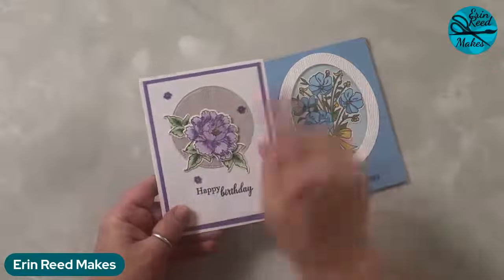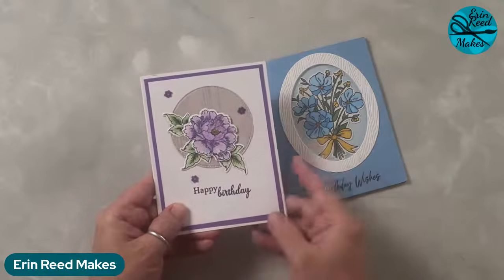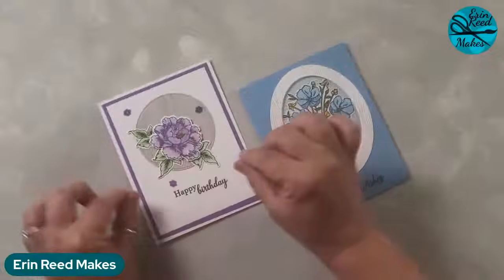She's got a circle stitch circle. Beautiful flower with the leaves stamped and colored in. Happy birthday, and a couple little elements in the corner. So very, very pretty. And matching the purple with the purple. I love that kind of combination where it's just this little titch of something and it's just so gorgeous.